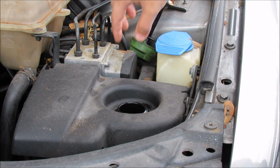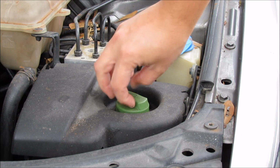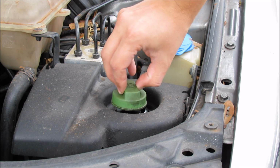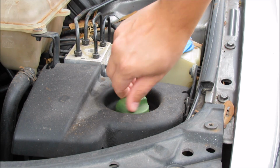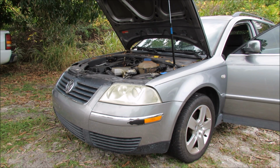Let's check our level. We could probably do more damage by overfilling it than underfilling it. Ooh, we're just about right there. But if the rest of the system is low, it means that it could use some as soon as we turn on the car and turn the wheel and pump it through the system. So let's go ahead, do that, turn on the car, pump it through the system, and see where that gets us. It should be known that this thing also sat for a year without running and has had some minor serious battery issues.